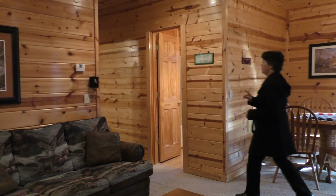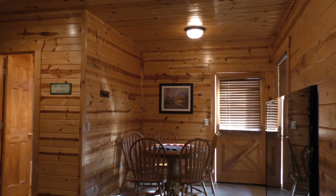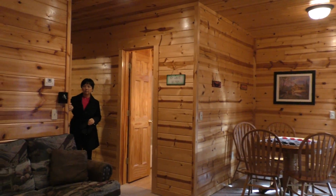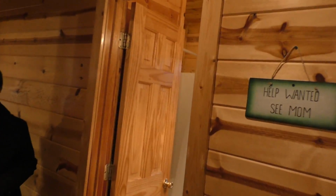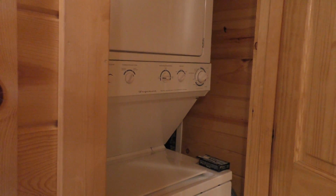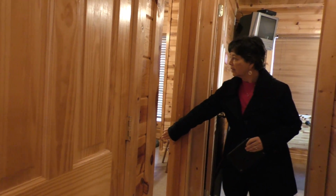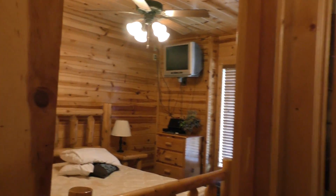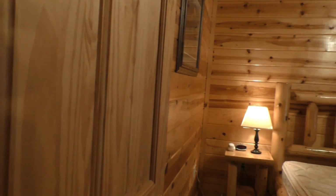From the game room we can go down the hall, and immediately on our right we have a full bath, and over here we have a stacked washer and dryer unit. We have the laundry there with a stacked unit. We have another bedroom with a king size bed. Keep in mind, guests have just checked out a little while ago, so the cleaners haven't had time to clean it.